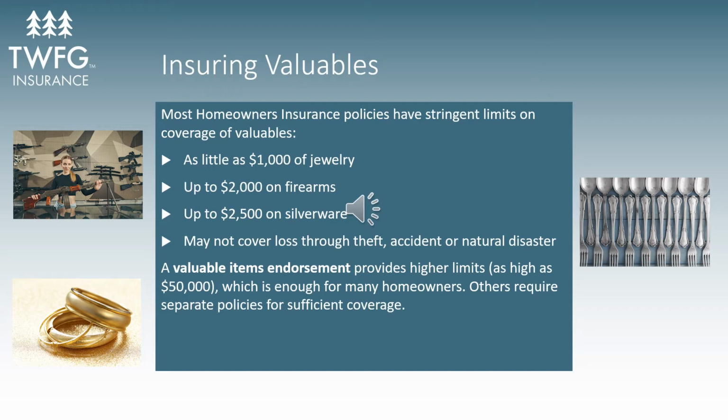One thing you could do is put a valuable items endorsement on your policy for as high as $50,000, which is typically enough for many homeowners, although others would require separate policies to have sufficient coverage.